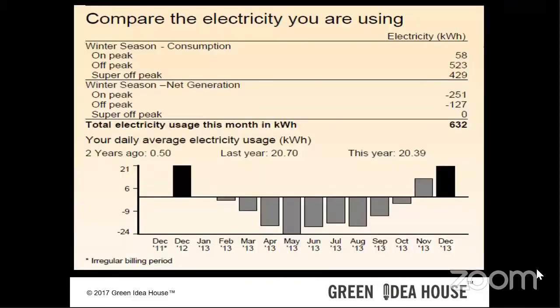And this is the real proof that we were looking for. After a year's time, what is the building actually doing? If you're not familiar with the Southern California Edison bill, every one of those bars is a month that tells you if it's above the line, you're using more energy than you produce. And if it's below the line, you're producing more energy than you use. And as you can see, it's very clear that we knocked it out of the park. The engineers couldn't believe how well it actually worked.